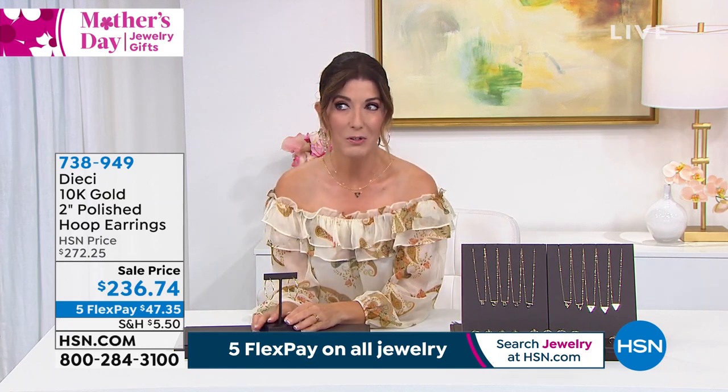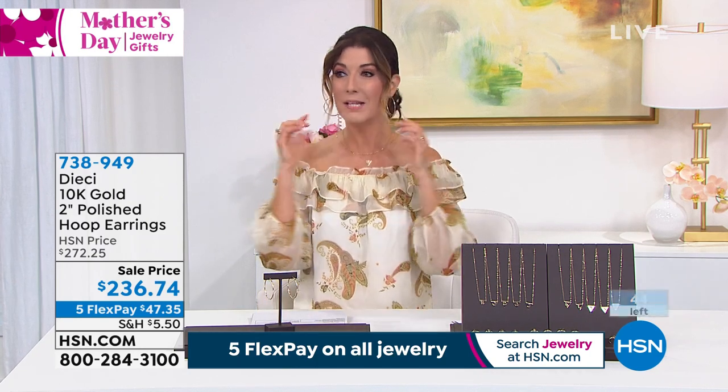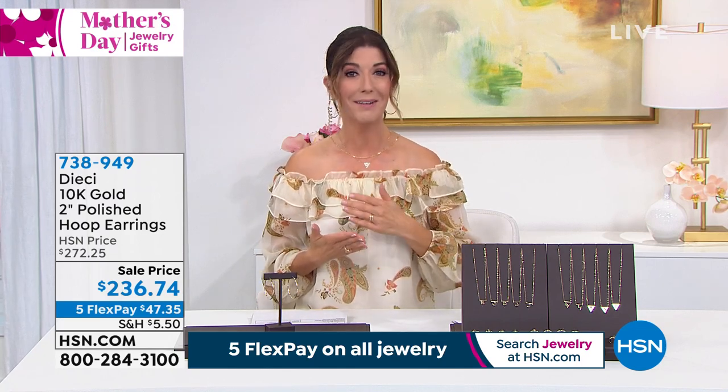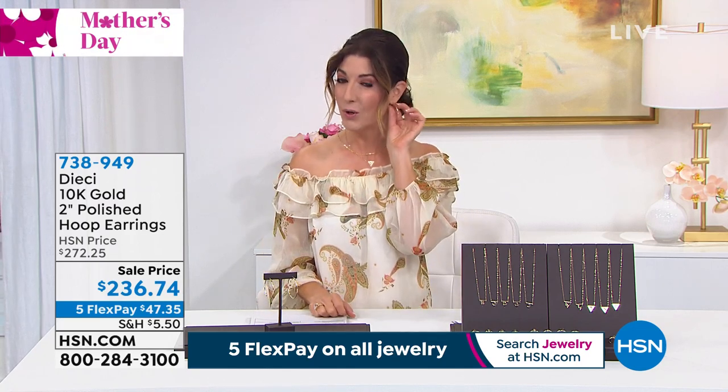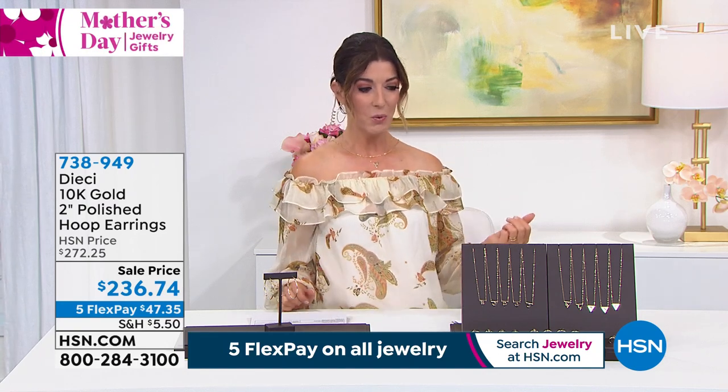Think about all your spring occasions, a summer occasion, a special occasion that you're looking forward to. Don't have that one go-to pair of hoops. These hoops will be in your wardrobe. You'll wear them every day, if not every week, if not every month, and they'll be the ones you reach for over and over again. So they really are like a great investment in your wardrobe.